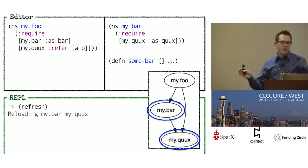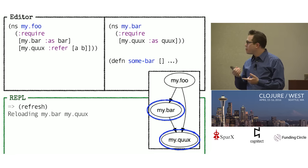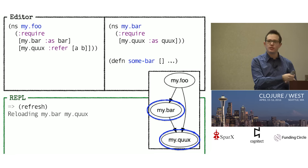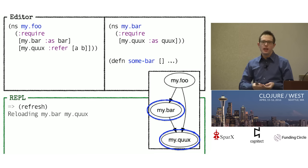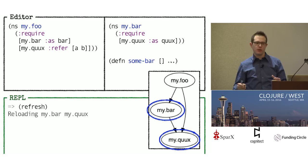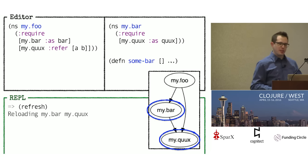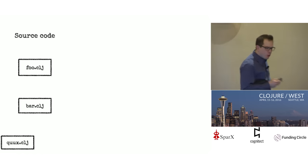And this is not perfect. It can break in some cases, but it works pretty well. It will fix the problem of lost definitions, renamed functions, deleted names, syntax errors, and so forth. It helps us catch these kinds of errors faster without having to restart the process or run a separate process somewhere. So it works pretty well.